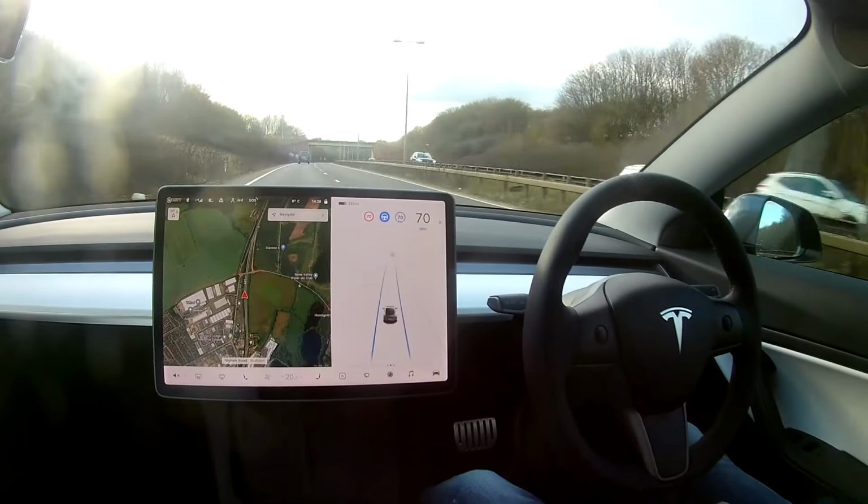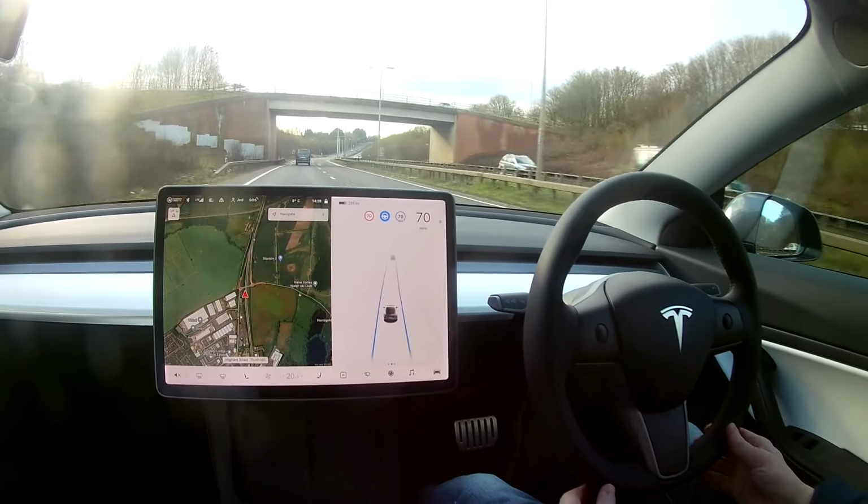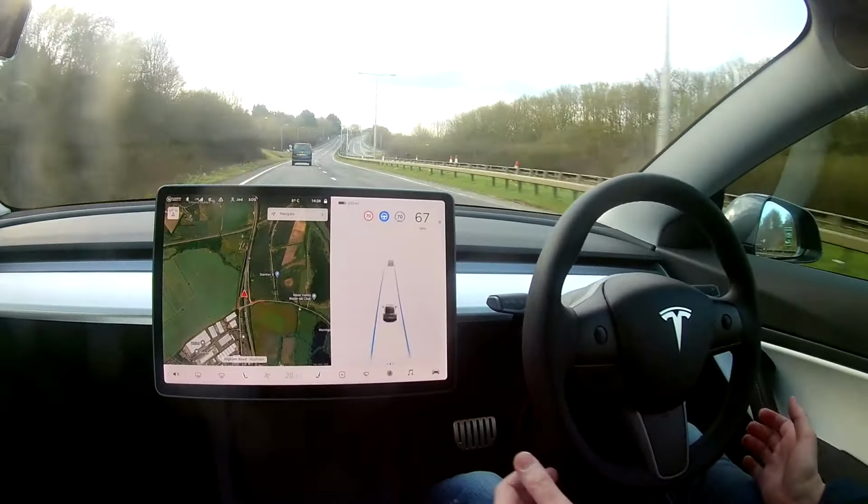The acceleration never gets old. It is just absolutely rapid. It is a weapon. Back in autopilot, doing 70 miles an hour on a dual carriageway, I can see there is a vehicle up ahead that's probably doing about 55, 60 miles an hour. So let's see what happens. So coming up to a vehicle, what's it going to do? It's slowing down. It's slowing down.